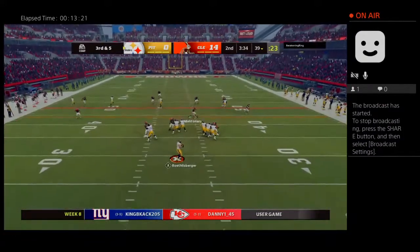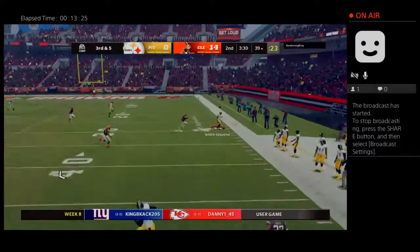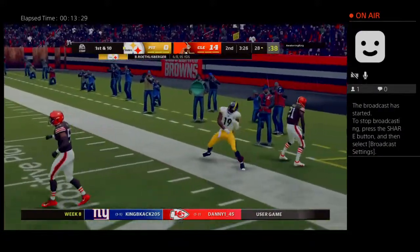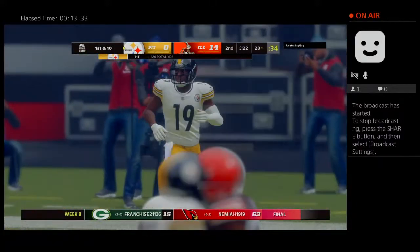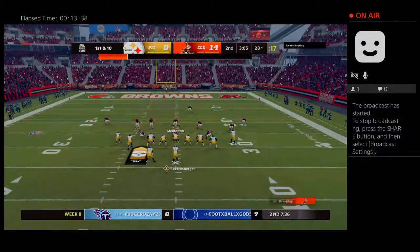Now Roethlisberger, escaping the pressure right. Going top shelf for Smith-Schuster, and this is caught right along the sideline. What a job of keeping the toes in bounds there. That one will go down as 33 yards on the third down conversion.